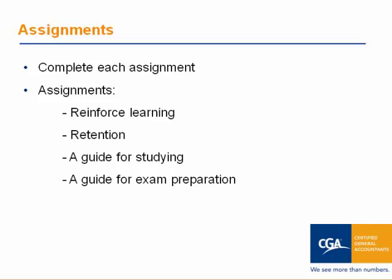Complete each assignment. Again, I can't reiterate this enough. Assignments help to reinforce your learning. They help with your retention, and they're a good guide for studying and for your exam prep. I cannot stress enough to do all the assignments and then reuse them as part of your study plan.